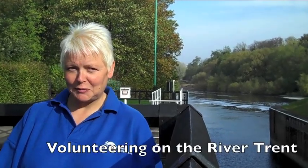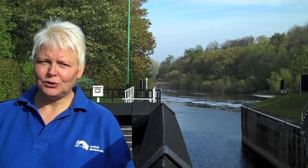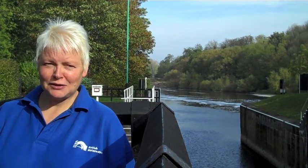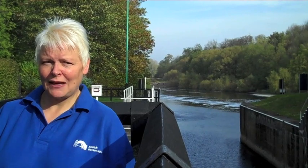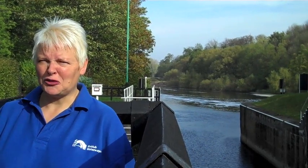First found out about becoming a voluntary lockkeeper at the volunteer centre in Nottingham. I was looking around for things to do that would really inspire me, and I was flicking through an old file of adverts, and in it said lockkeeper, and I thought, oh, that sounds nice, a little canal, a little bit of pushing a beam round, that'll be okay. But then I came along and I found out it was the River Trent, and the locks were a bit bigger than that.